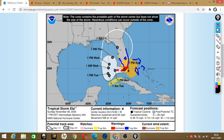Today we're going to be discussing Tropical Storm Eta, which has made landfall on Cuba and is now approaching the Florida Keys and could be nearing hurricane strength. As it approaches, a hurricane warning is in effect for the Florida Keys and the south tip of Florida. A hurricane watch is still in effect for the south, west and east coast of Florida as well.